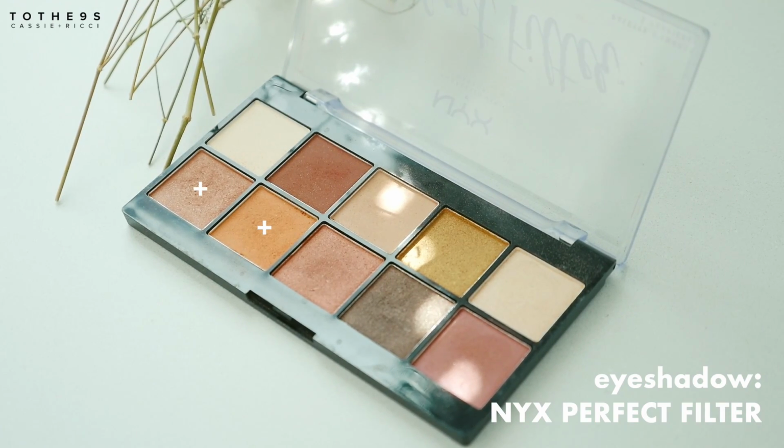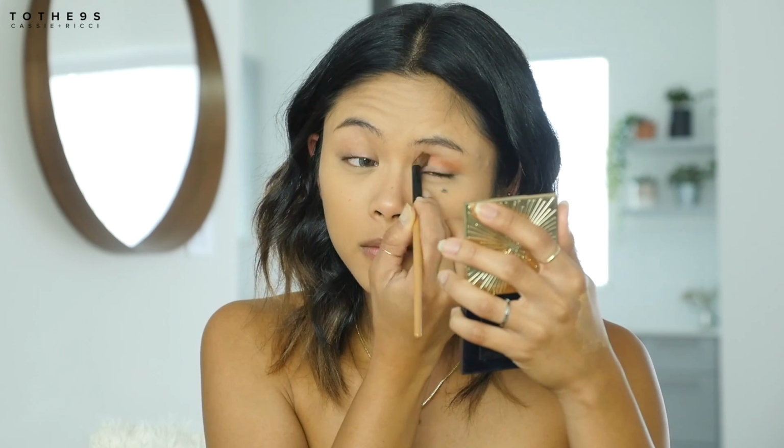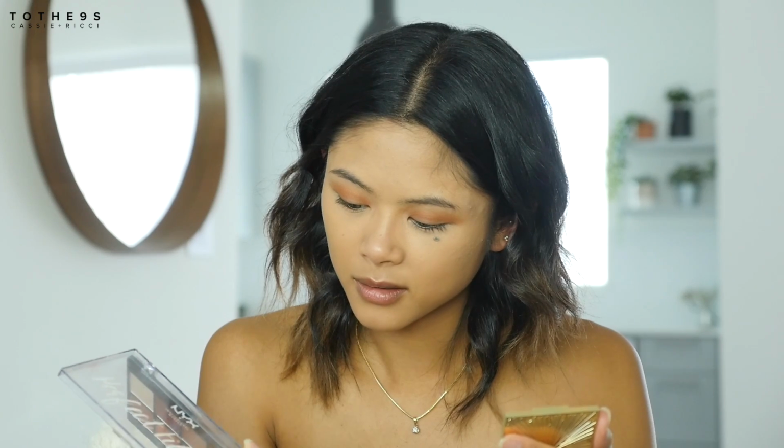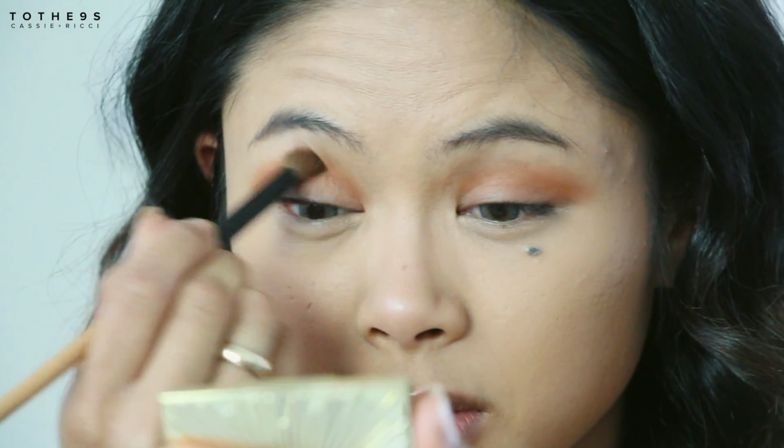Next step, I just put a little bit of color on my eyelids. I just want to add some depth into my eyes. And I use these two together. This is an eyeshadow palette. It makes my look bronzier and adds a little bit of depth. It's like a bronzy orange. Whoa, that's really orange.